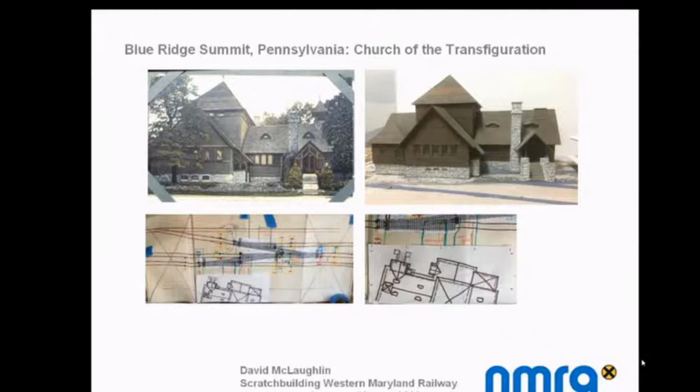And while we've got this particular image up, you'll see below a couple of snaps of a drawing I've done of a developing Fremo module to show how a model of the church could fit on the edge of the Fremo board. So just keep that in mind.